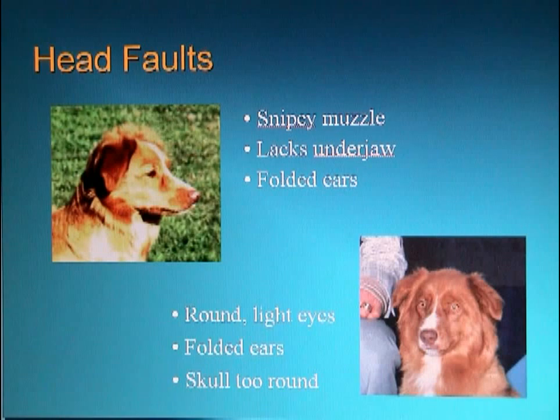Now, we're just going to have a few head faults here. This dog on the left just gives me the shivers, but it's got everything there. The muzzle is weak, and it's too narrow, and it's lacking the underjaw. It's got faulty ears, and there it is. It might have been a magnificent tolling dog, I have no idea. I don't know who it is.